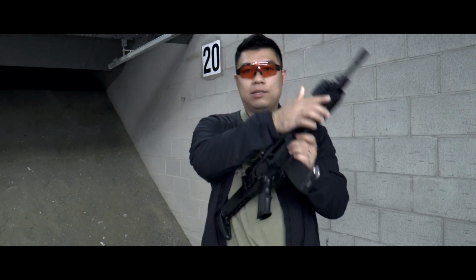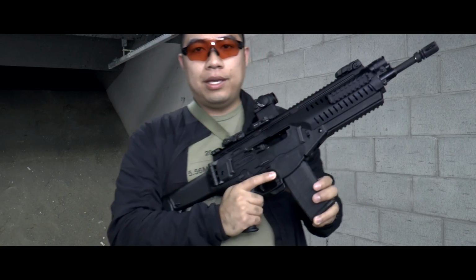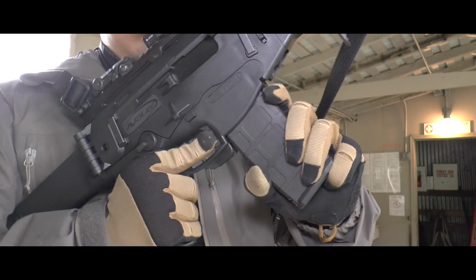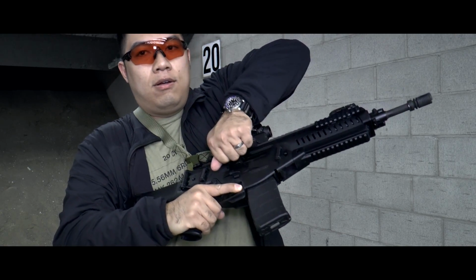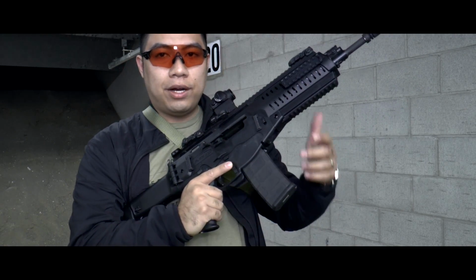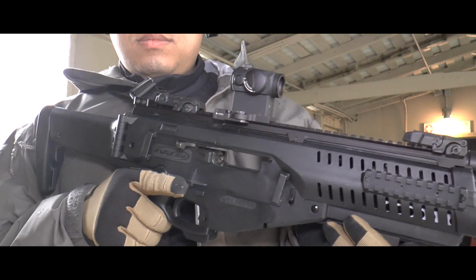The other aspect about it is you have an ambi bolt release. So your bolt release is this tab here, and you just slide it down, and basically that closes your bolt, and you can slide it up and rack the charging handle back to the rear. That locks it in place, and that is on both sides of the gun, which is really nice.